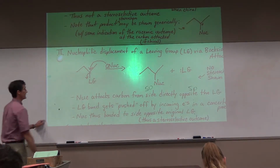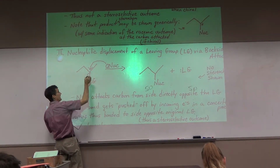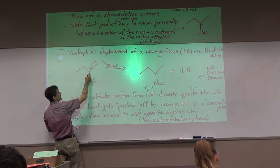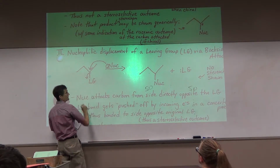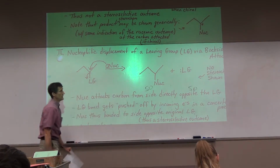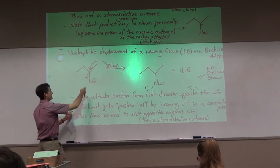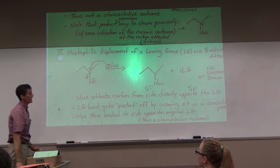So the nucleophile is making a bond to the carbon, and these electrons are leaving. What does this arrow mean to you? That the electrons move onto the LG. The LG is now going to have a lone pair. The leaving group is typically an atom, but it can be additional atoms bonded to that atom. Nucleophile is now bonded to carbon. Hopefully that's what these arrows mean to you.